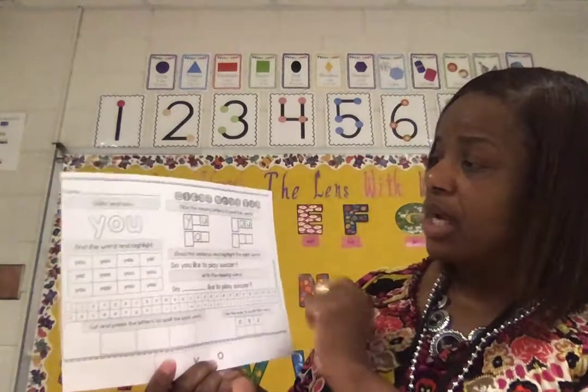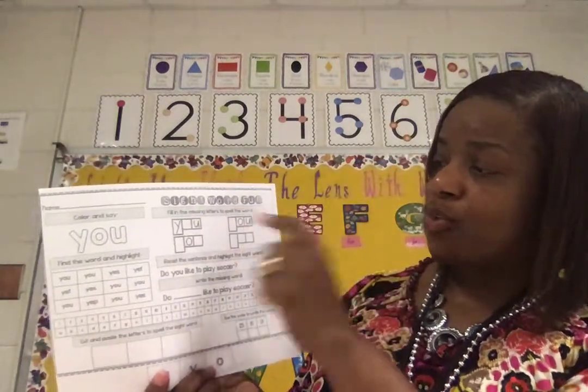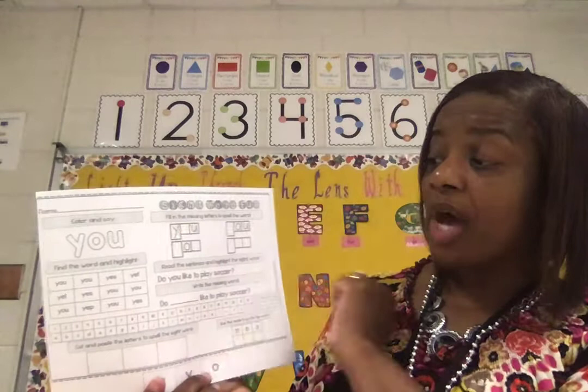I know a word of the day, and you is its name. Y-O-U spells you. Y-O-U spells you, and you is its name. Remember the lightning word you? We're going to review. You're going to color the word you. You're going to find the word you. You got to write in those missing letters. Y-_-U. What's missing? The O.